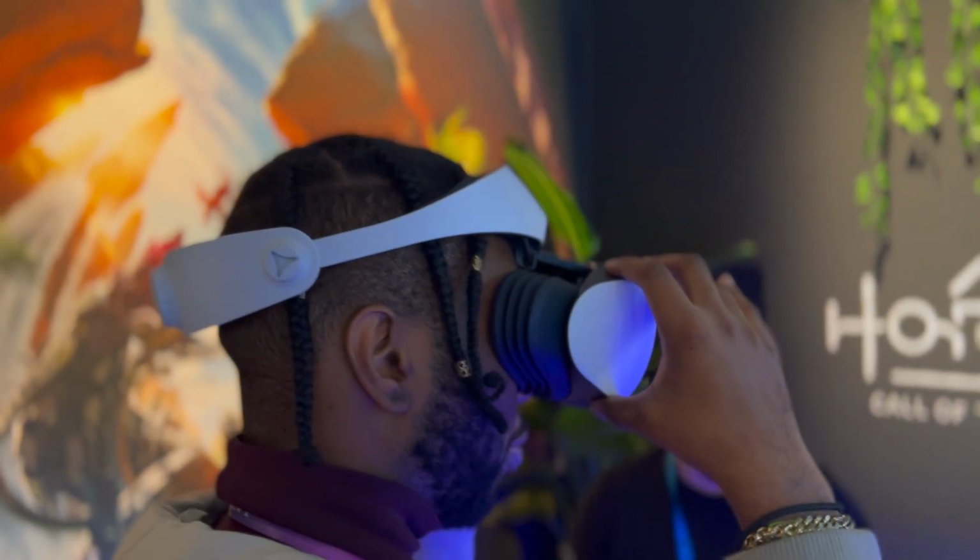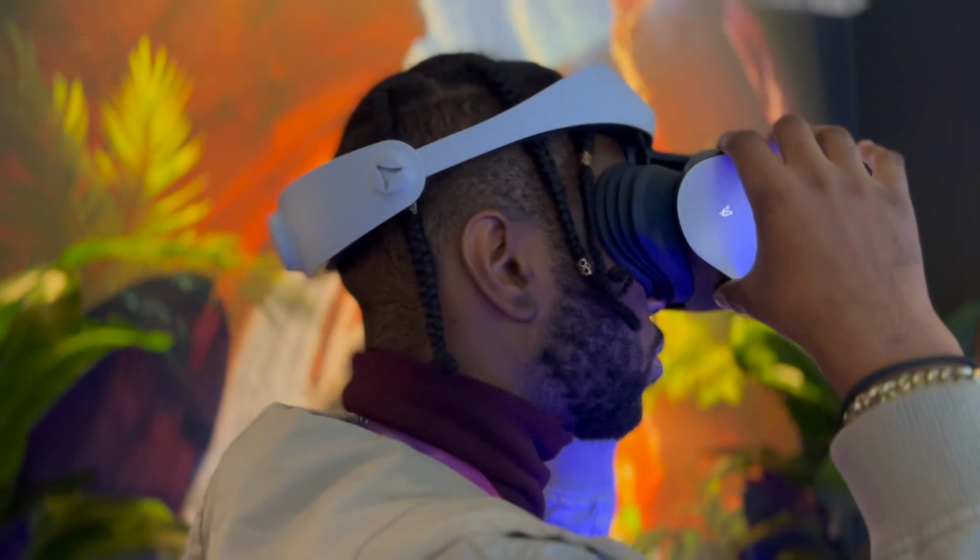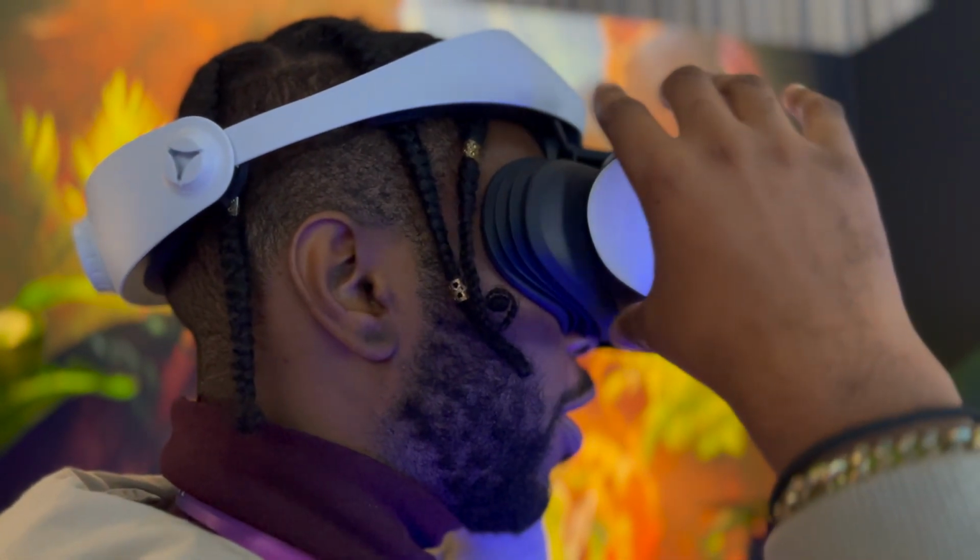Now, as you can see, I'm pressing a button on top of the headset, and that's allowing me to bring the headset closer or further away. This is pivotal to comfort and getting your eyes in the right position.